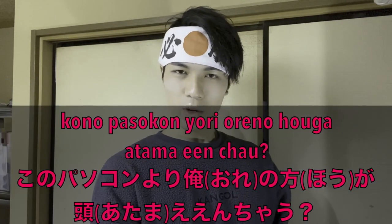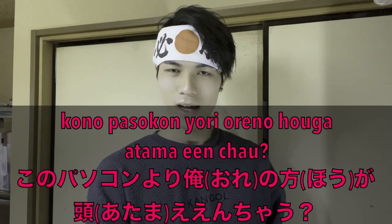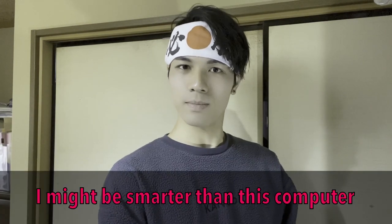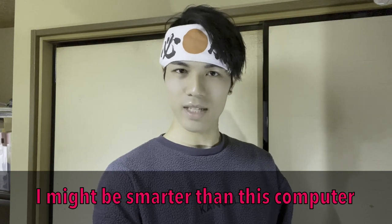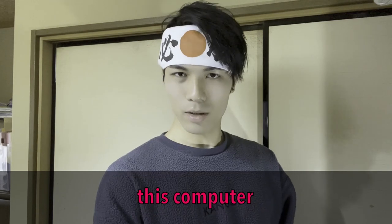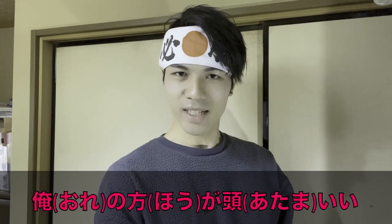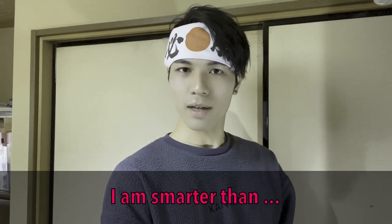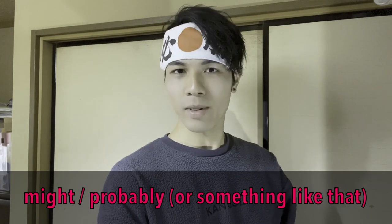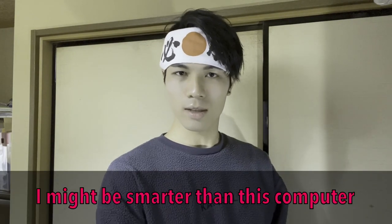Today's Japanese phrase is このパソコンより俺の方が頭ええんちゃう。Which means I might be smarter than this computer. このパソコン means this computer. 俺の方が頭いい means I am smarter than. ええんちゃう means like might or probably or something. So it's gonna be I might be smarter than this computer.